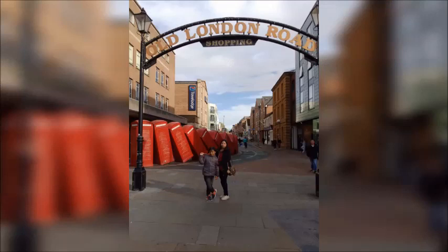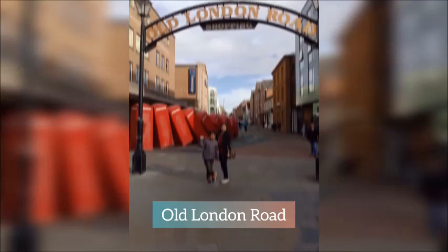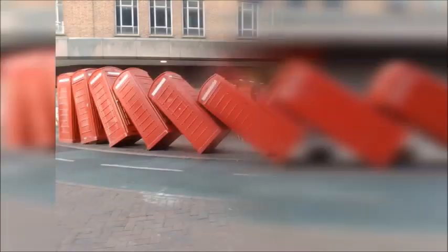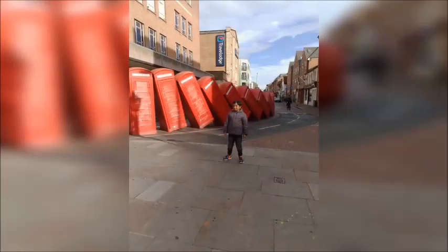This place is called the Old London Road and has got few shops, and this is basically a beautiful place. You can find some tattoo shops, some food shops. I guess it gives a feel of the old London.